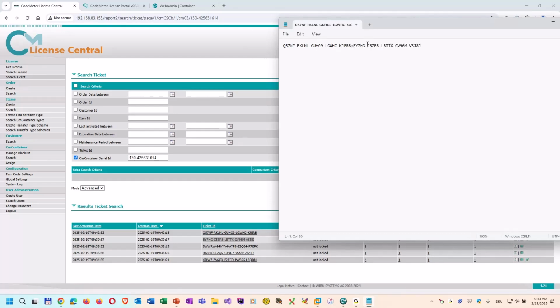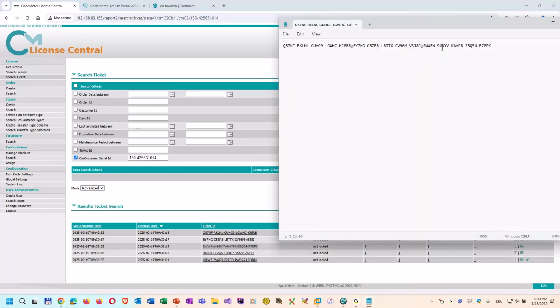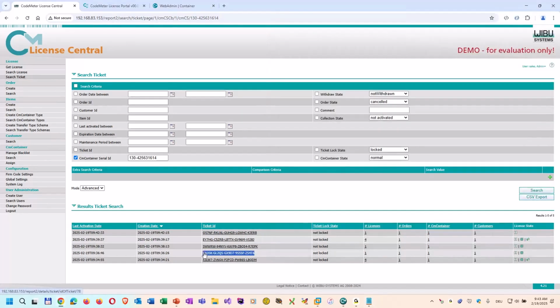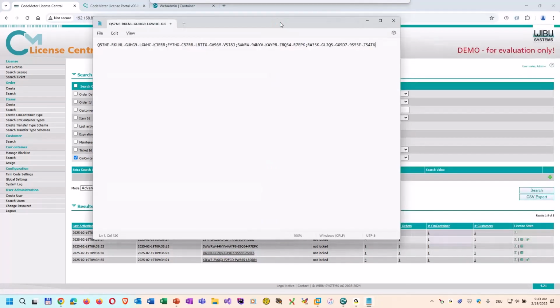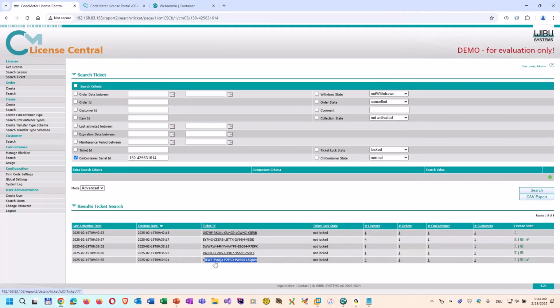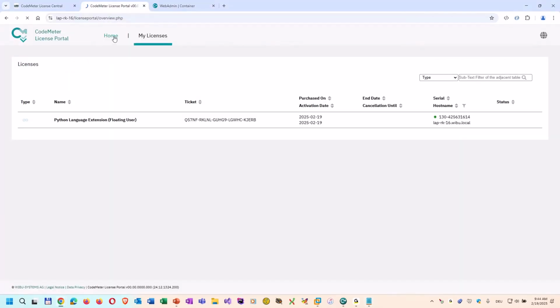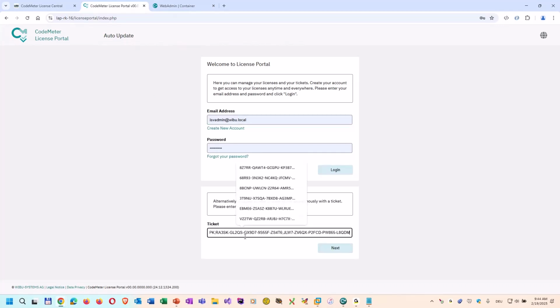But that was the hint for the last thing we want to show you, how to return the licenses that Rüdiger has activated to his container back to CodeMeter License Central, for example, if you want to switch the system. And you may have noticed it during the demo. For everything we did, we had one single ticket. And therefore, if you want to remove the licenses, you need to enter all the tickets.